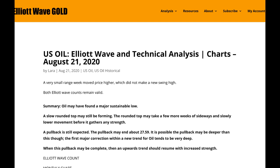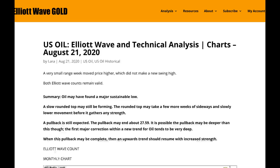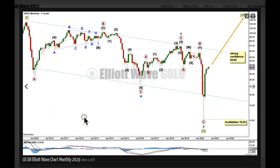Another really small range week has moved price higher, but it hasn't made a new high. Both the Elliott Wave counts remain valid. Oil may still have found a major sustainable low, I expect. The simplest Elliott Wave pattern is a 5-step forward pattern, and within that bigger picture I'm seeing oil with 1, 2 complete, now 3 beginning, and then 4 and 5 in the future to unfold.